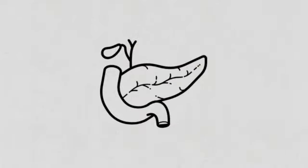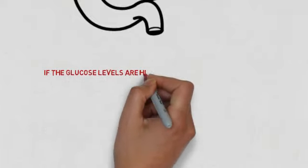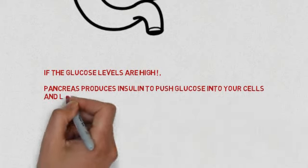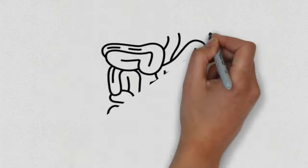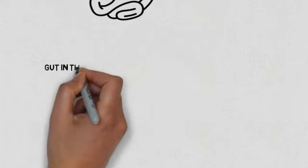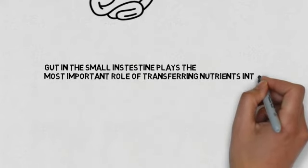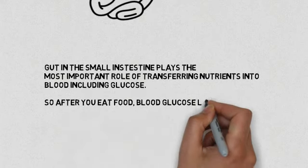So what happens is after eating food, if the glucose levels are high, the pancreas produces insulin to push the glucose into the cells. So it is a prime duty of the pancreas to manage the blood sugar levels. And on the other hand, the nutrients which are transferred into the small intestine are transferred into the blood with the help of the gut. The gut is a layer inside the small intestine which helps to transfer all the nutrients.